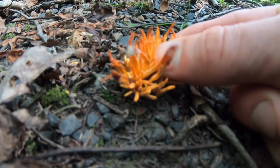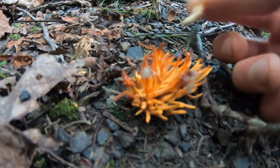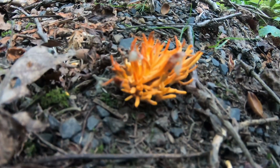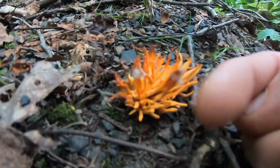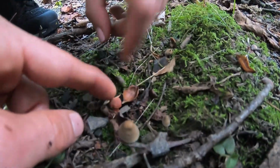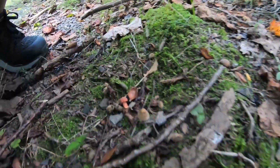It looks like some type of coral. Almost looks like a stinkhorn, but the way that it's growing, it doesn't smell. I might have to take a picture. That's definitely some type of coral fungus or something. No, there's little ones. That's really cool. Oh, look! Are these little mushrooms? I thought those were dead man's fingers, but I don't think they are. That's cool.